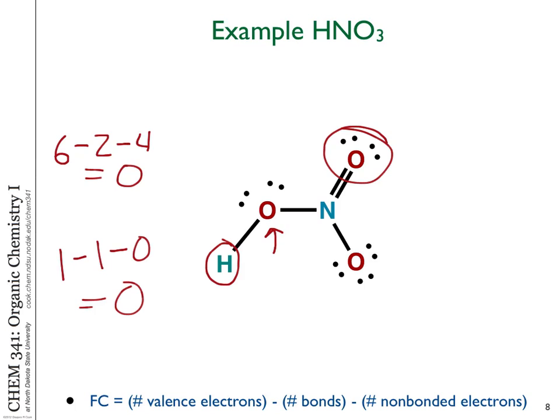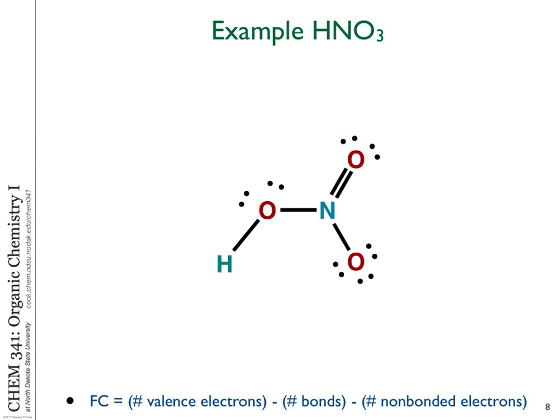But there are a couple of atoms in here which do have formal charges. And hopefully, as you work more with this, it should become automatic: you look at that structure, and there should be a plus charge there and a minus charge there. Let's take a look at that. So this oxygen right here, if we calculate the formal charge, oxygen starts out with 6 valence electrons, right? And how many bonds does this one have? Only 1 covalent bond to it.